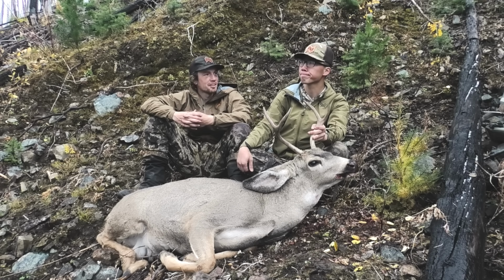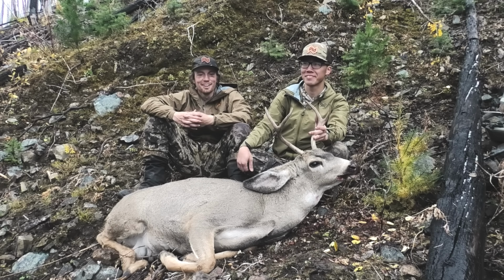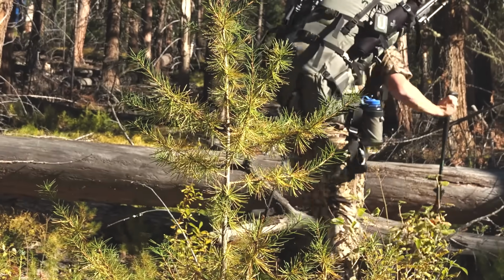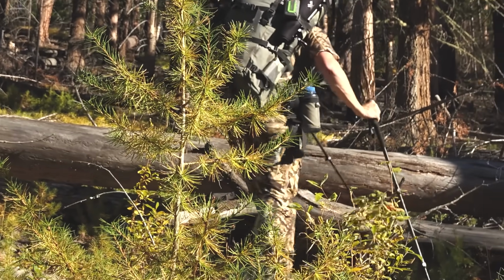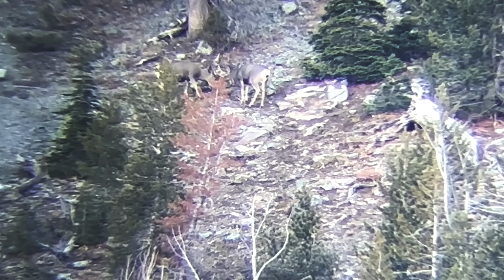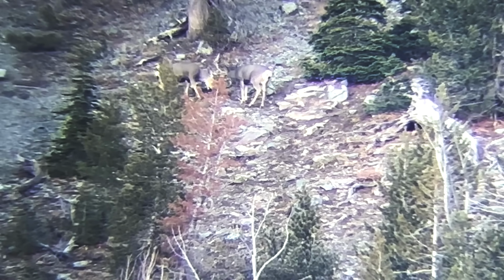Yeah. And every year we go a little bit farther, a little bit higher, and make it a little bit tougher on ourselves. We came in before season. The first three days were just kind of a dreamland, outside of Washington, because we were spotting beautiful mule deer every day, like two bucks a day.